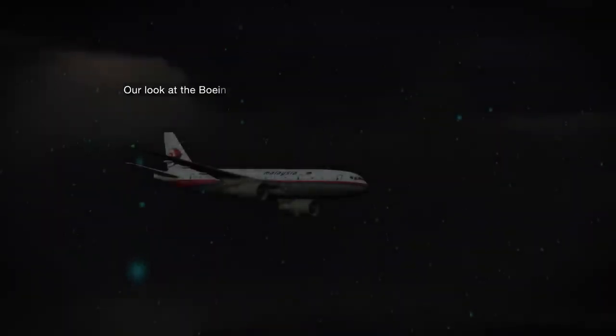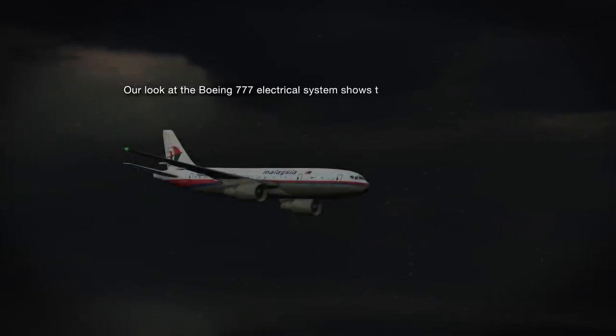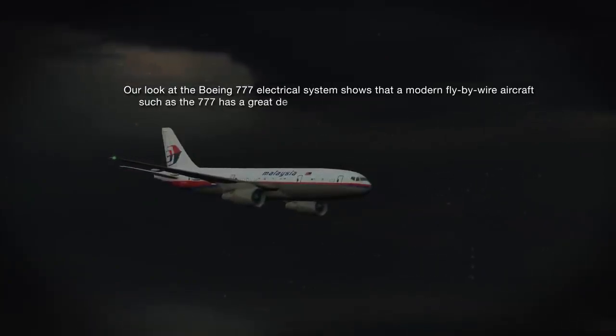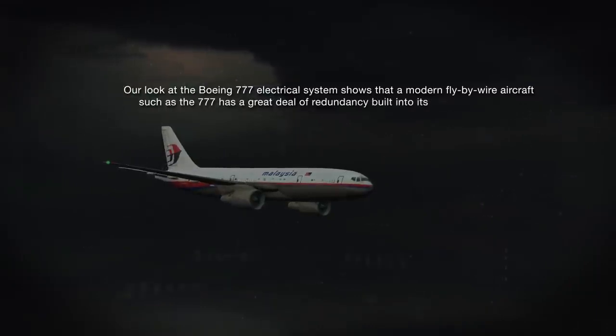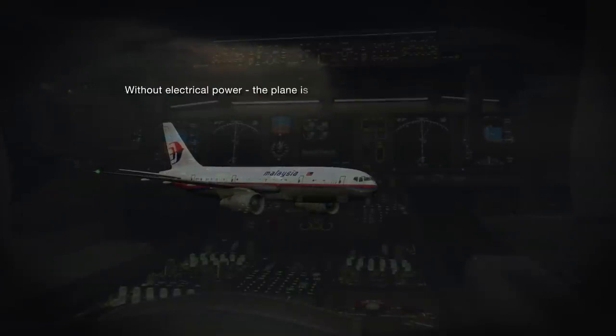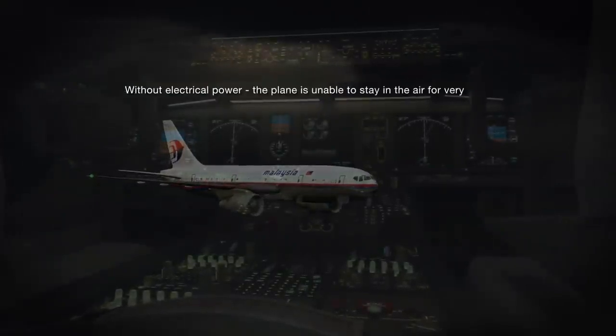Our look at the Boeing 777 electrical system shows that a modern fly-by-wire aircraft, such as the 777, has a great deal of redundancy built into its electrical system. Without electrical power, the plane is unable to stay in the air for very long.